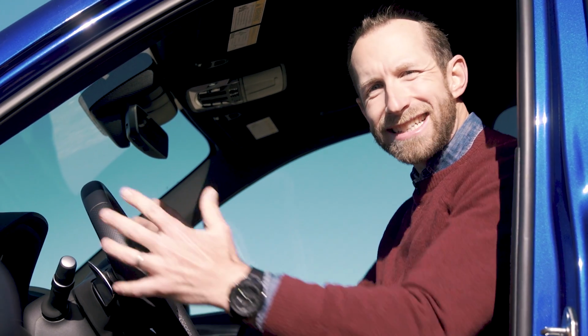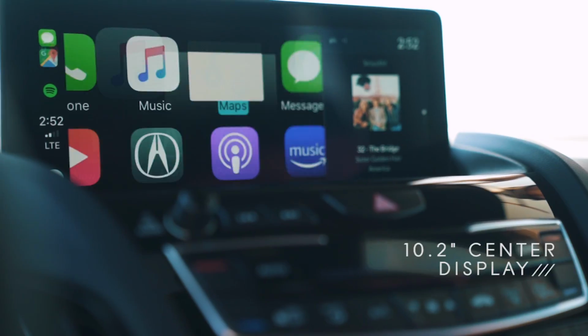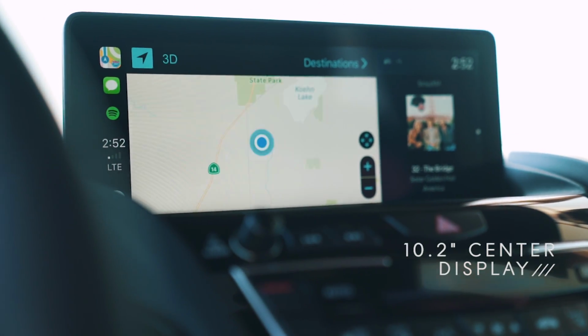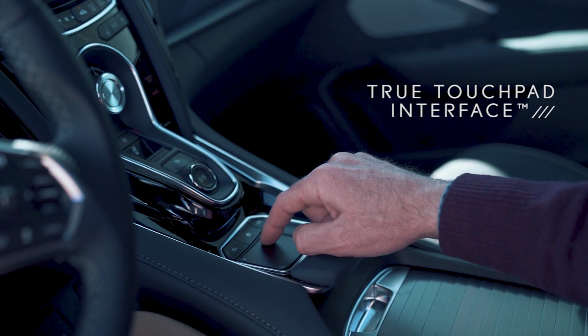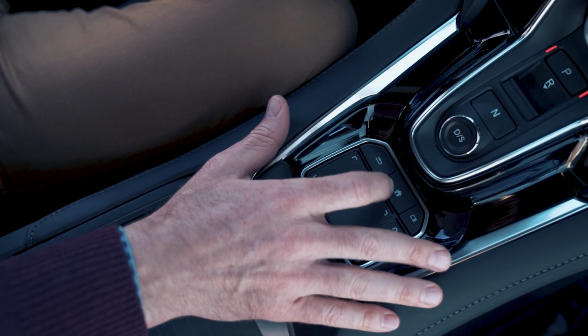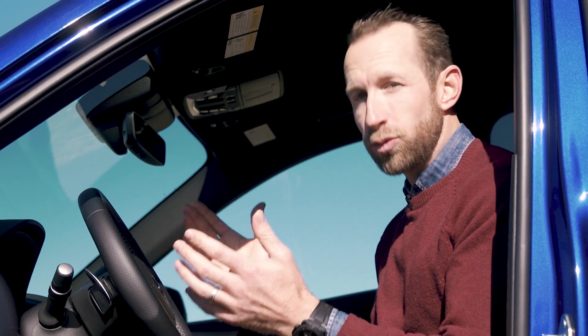I really love how everything is designed around the driver, right? You get this large center display. You control it with the true touchpad interface. This is new and it's very smart. You simply touch the touchpad and it corresponds to the screen. That's really smart tech.